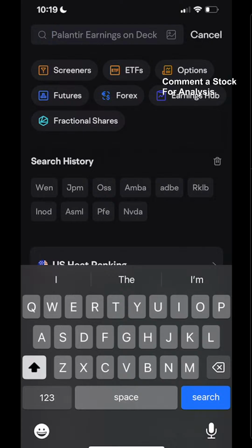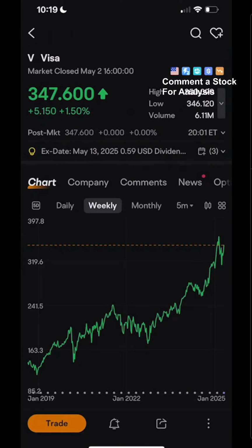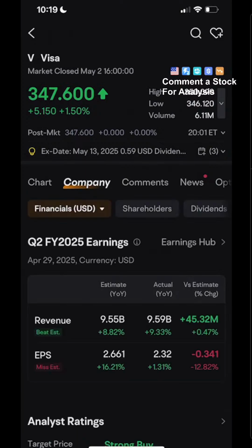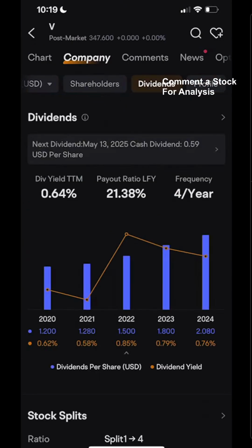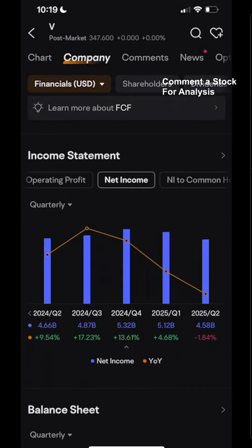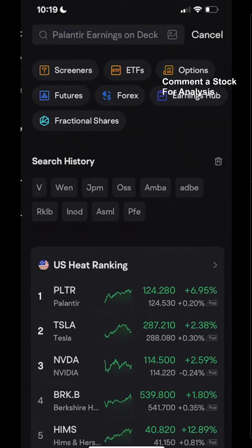What is a monopoly or duopoly stock? Yo, Visa and Mastercard, payment processor monopolies. They're the only two, pretty much. I mean, Visa, straight monopoly. Just go to the DOJ. The DOJ is investigating Visa for being a monopoly, and Google. They say Google has a monopoly on Google search. Yeah, Visa is a great dividend growth company. Look at Visa's net income. They literally make 4 to 5 billion of net income every quarter. So incredible.